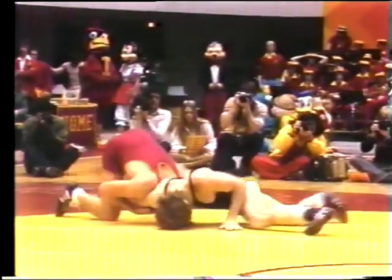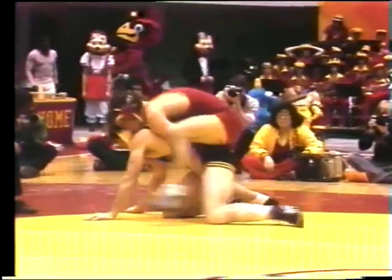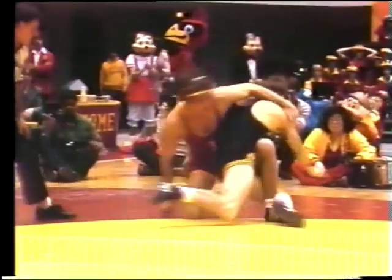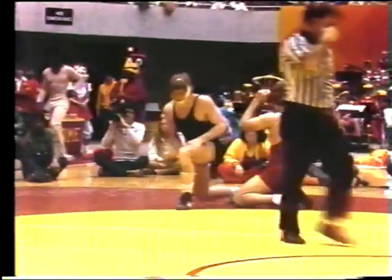There it is again, the same move, just a reverse spin, sometimes called the old Russian spin. An underarm spin there. Make her work for the 2-point takedown. Off the mat they go. 2-0 with 55 seconds left.